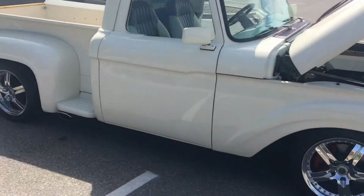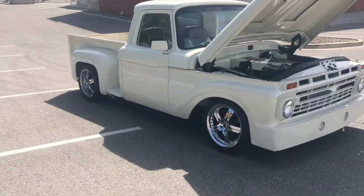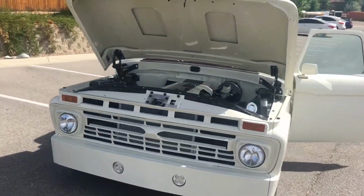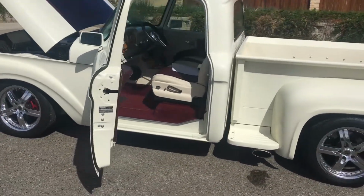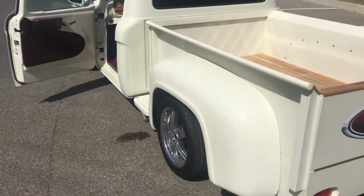Just a brief overview, about a 6 minute video. Truck's gorgeous. Top quality show winner. Take it to any auction you want. Guaranteed to bring all the money.